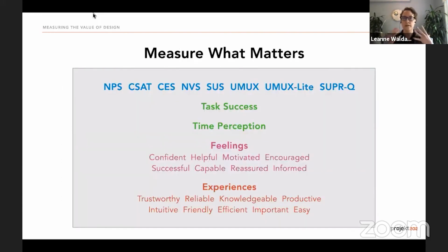So when you think about measuring what matters, which is what I hope you take away from this, start with looking at these standard metrics to just get a sense of what are the things that, if I was going to just measure something standard, it would be, and then start to think about what matters to your team and your product and your market and your organization.